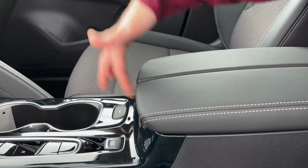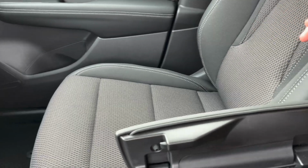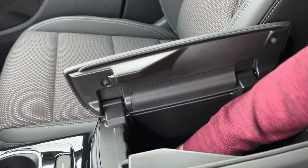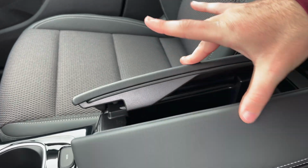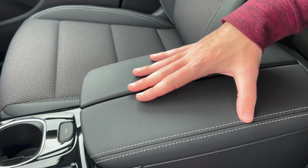Center console, if you hit this button here, it opens up. I kind of like the way that opens. I don't believe there are any plugins down here. There are not, but it is rubberized at the bottom. And you can just close this like so. And this is leather wrapped with your contrast stitching.